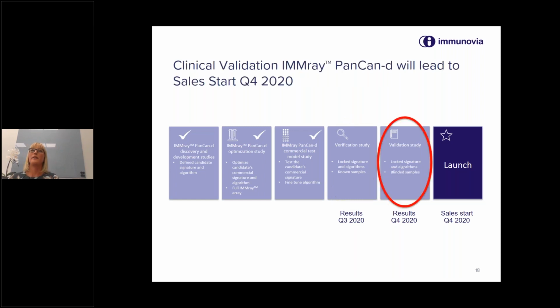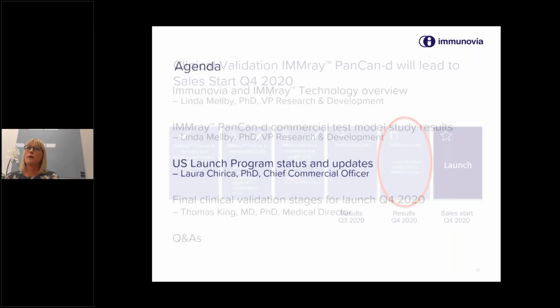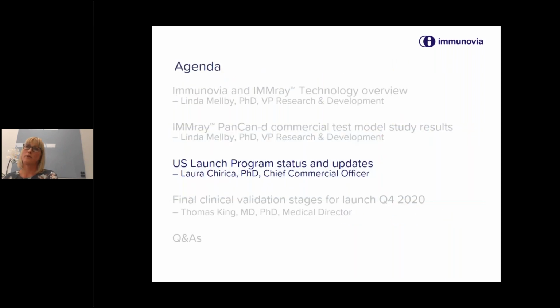And the next step is the final clinical validation that will lead to cell start Q4 this year. And Thomas King will talk more about this and the other validation activities that are needed for the launch in US. But before that, I would like to leave the word over to Laura that will give an update on the launch program and all the activities leading to the preparation for the US launch. Thank you very much, and Laura.